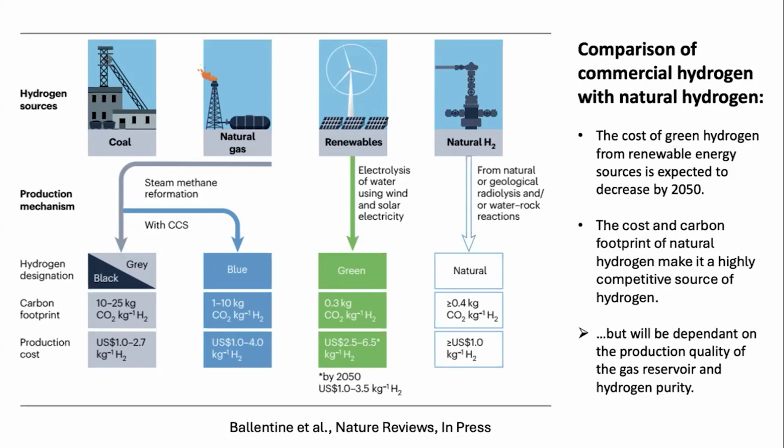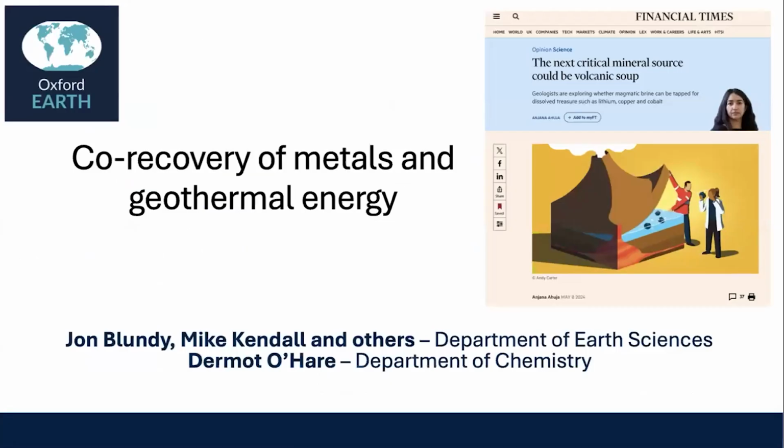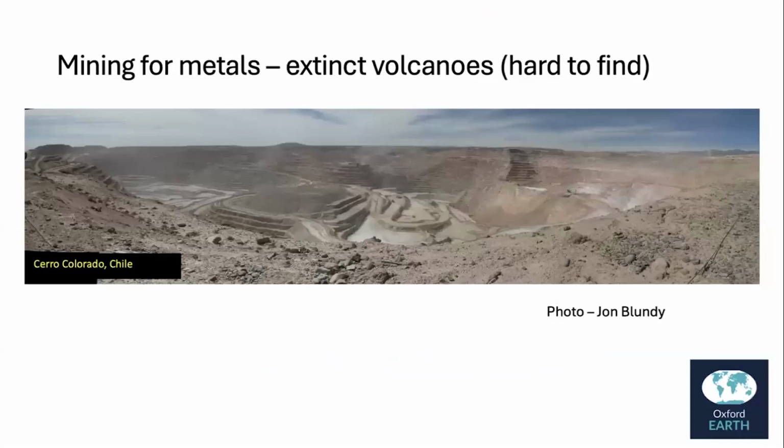And then I'll just finally talk about this idea of co-recovery of metals and geothermal energy, which is getting a lot of press right now. One of my colleagues, Professor John Blundy, wrote a paper recently that was picked up by the Financial Times, the title being "The Next Critical Mineral Source Could Be Volcanic Soup." And again, this is a collaboration with chemistry.